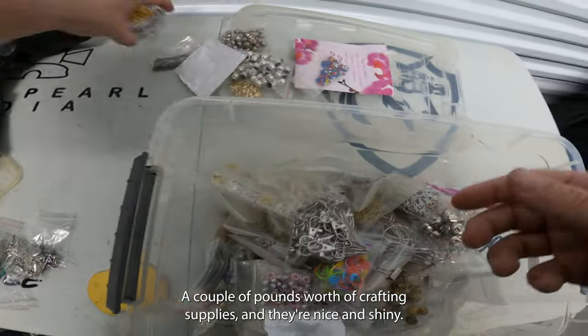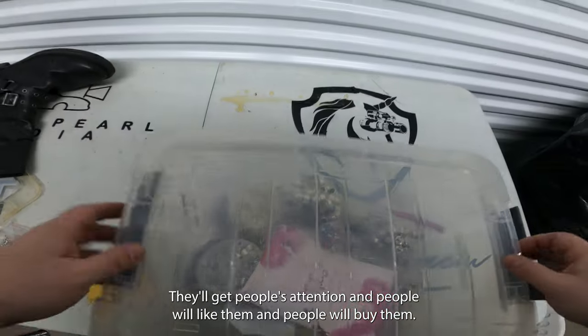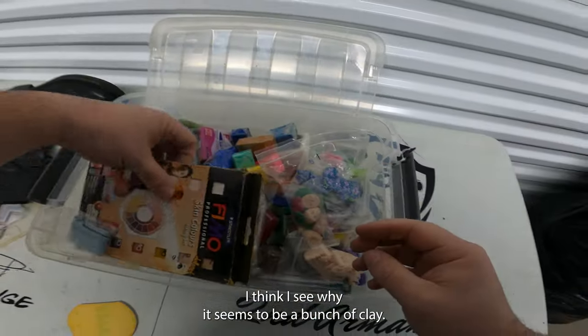A couple of pounds worth of crafting supplies. And they're nice and shiny. They'll get people's attention and people will like them and people will buy them. All right, let's see what this one is here. This one seems heavy. I think I see why. Seems to be a bunch of clay.